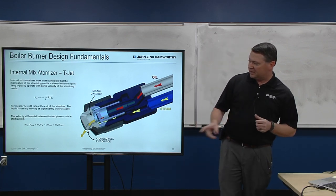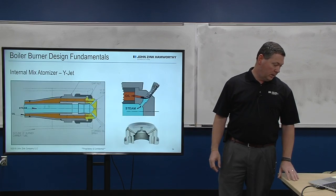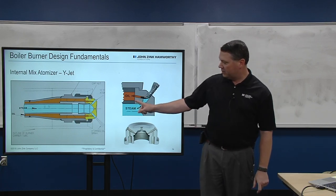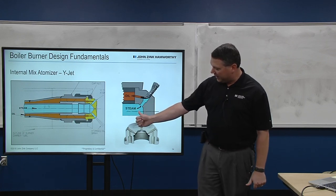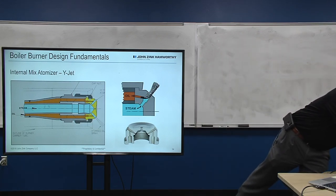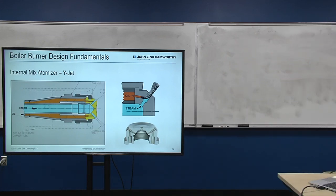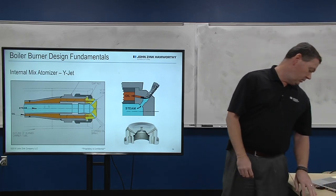Sometimes it basically mixes it in the cap. Another way is a wide jet, which basically shears the oil, because the oil is coming in at the very end of the tip, and the steam comes back and shears the oil stream, and you get really good atomization. I'm going to pass some of those around now so you can see what those look like. These all do the same thing. They're just different sizes. They have different hole patterns for different applications.